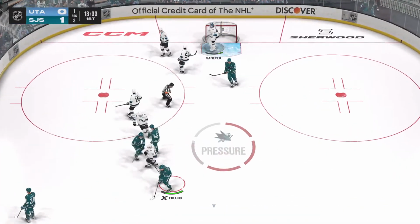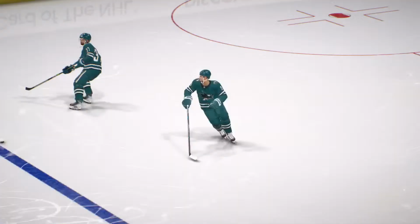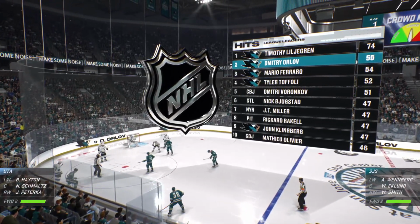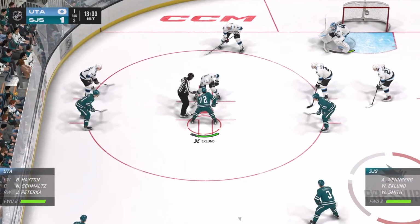Well, and the bench really erupts on that one because otherwise it would have been in the back of the net. Let's have another look at that monster of a hit there, James. You got to love it. You have to have great timing, and you got to know when your opponent's vulnerable. We haven't even hit the midway mark of the period. San Jose's ahead 1-0.